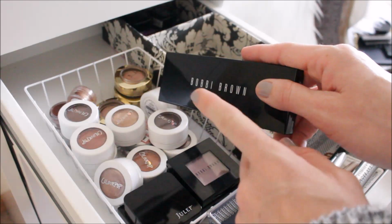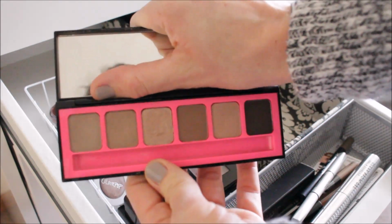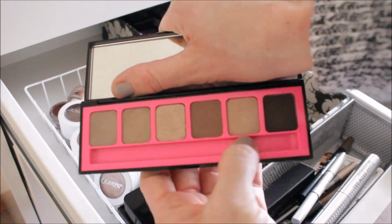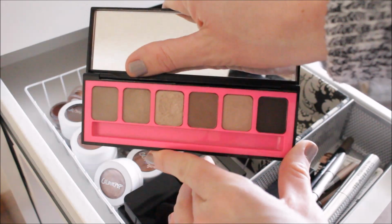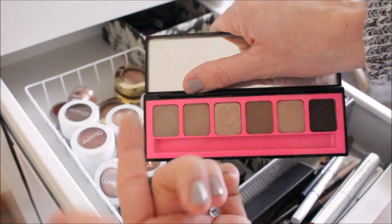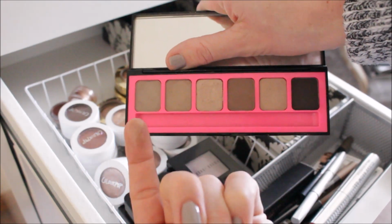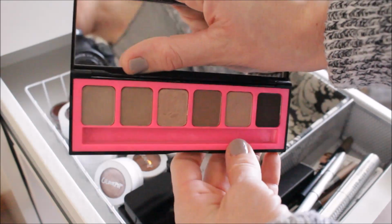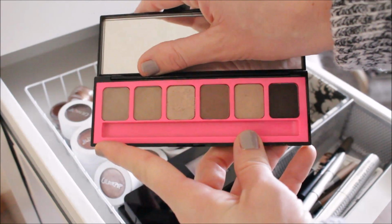I forgot I do have one other eyeshadow palette from Bobbi Brown in here, and it's their Ultra Nude Eye Palette. This one was awful. I bought it actually at a CCO and I had high hopes for it, but it's so bad. There's no pigmentation on any of these. They're just really chalky and bad. So I'm going to go ahead and just get rid of this one.